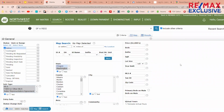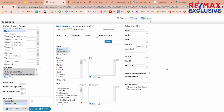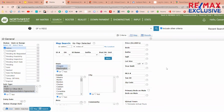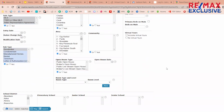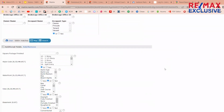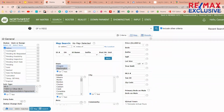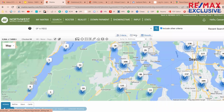All right, this is the Northwest MLS back in the matrix. This is where I would plug in all of your criteria for your home purchase: beds, baths, price, yard size, if you need a fence, if you need cable, if you need fruit trees, all that stuff can go in here. This is not what we're looking at today. We are looking at neighborhoods within a 15-minute drive of Naval Base Kitsap Bremerton, also Puget Sound Naval Shipyard. All of these bubbles represent a cluster of active properties, and we're going to get this narrowed down.